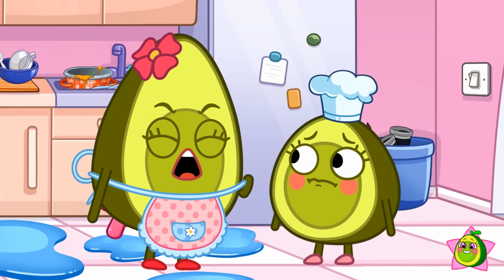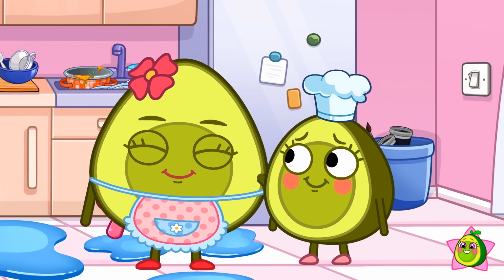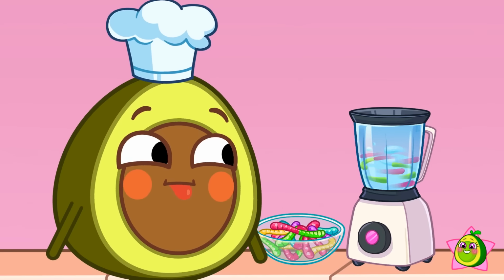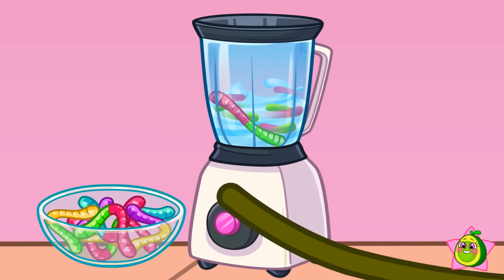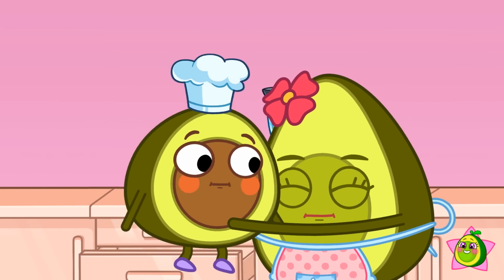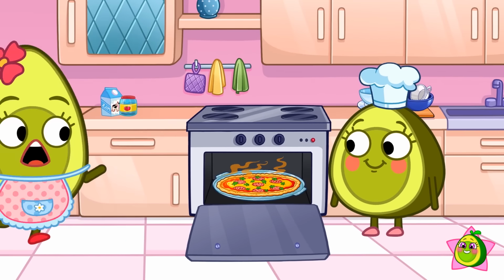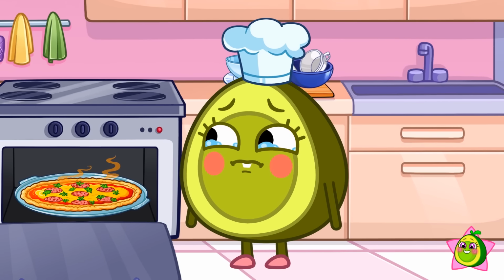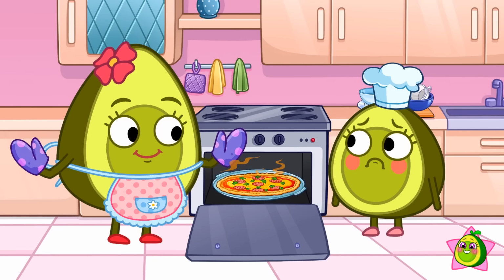In the kitchen, you always need to be careful and attentive. I'm sorry. Aww. But where's Pit? Pit, don't climb up there. Working appliances are dangerous. I got it, Mommy. Look, Mommy. I'll get the pizza. Okay, children shouldn't touch the oven. Mommy has special mitts.